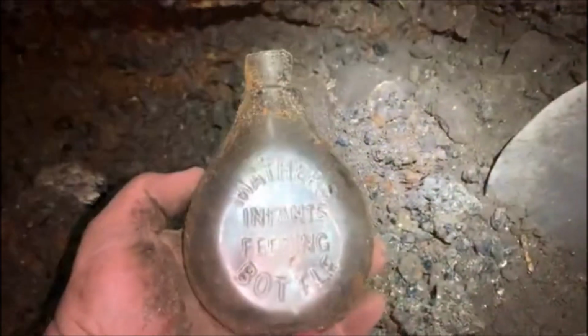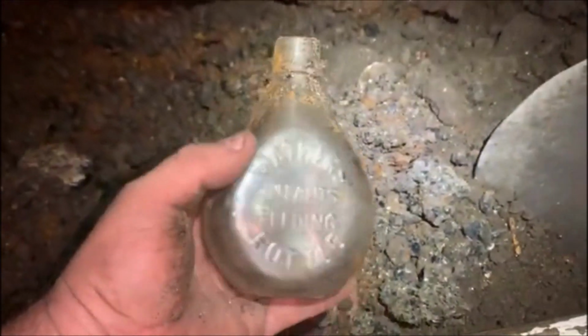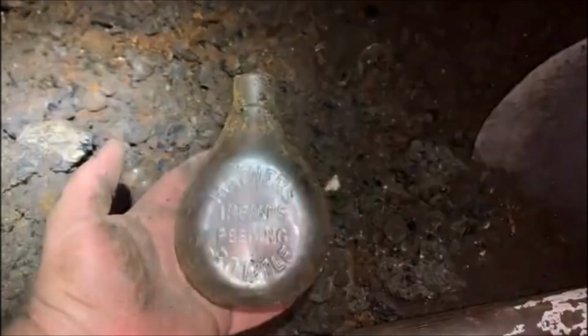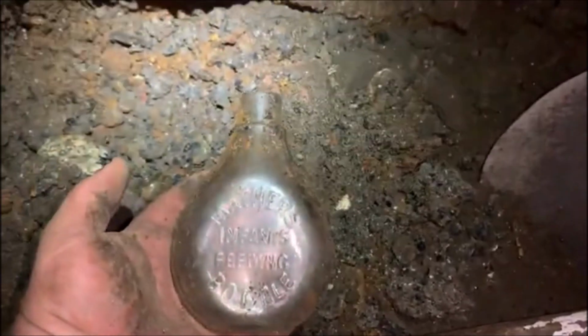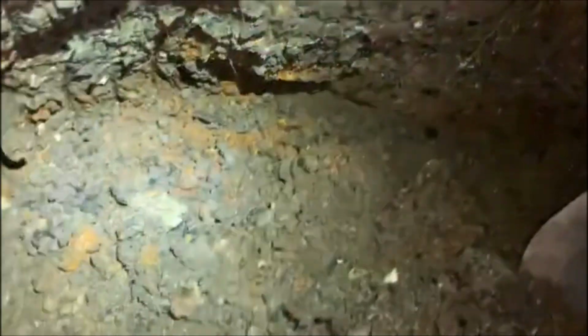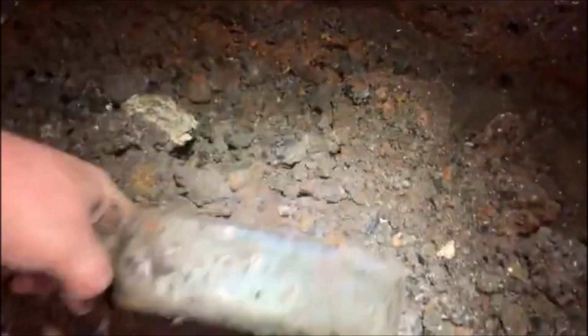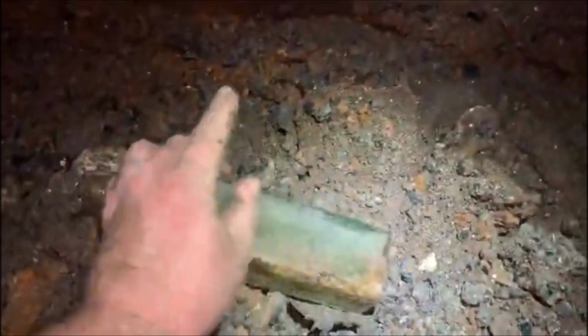Maybe they'll know what it is if it's a popular feeding bottle for down that way. But yeah, like I said, beautiful little feeding bottle nonetheless. And that's a belter. There is also what looks like possibly an ink. Maybe like a Stafford's ink. Oh no, it's not. Straight out of there, look at that.